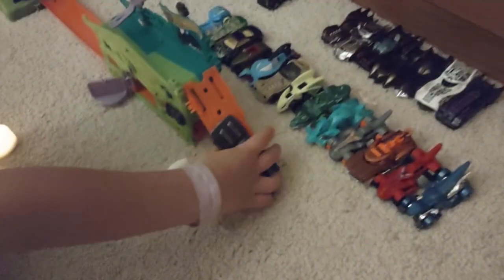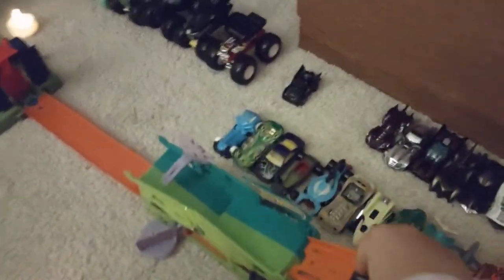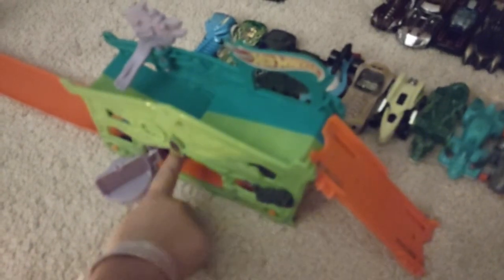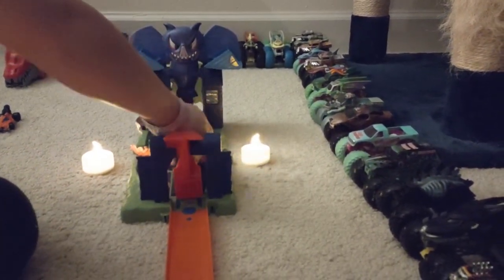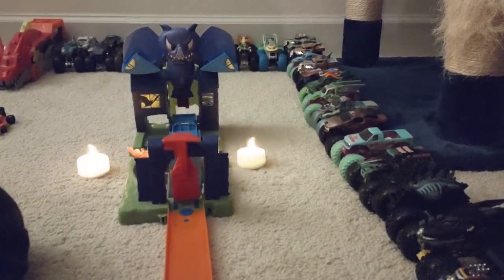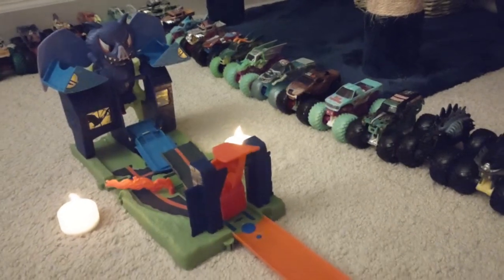This cool matte green Batmobile. Awesome. I can't wait to see if this will fit in the ghost garage or not. Yeah, he did it. He fit. Will he be a fit for the big bat? Let's see what happens. Oh, that's try number one. Try number two. Oh no! That's the first failure we've had on the Bat Manor attack. Will you hand him to me? We'll get him out of the running. Okay. Sorry, Batmobile.